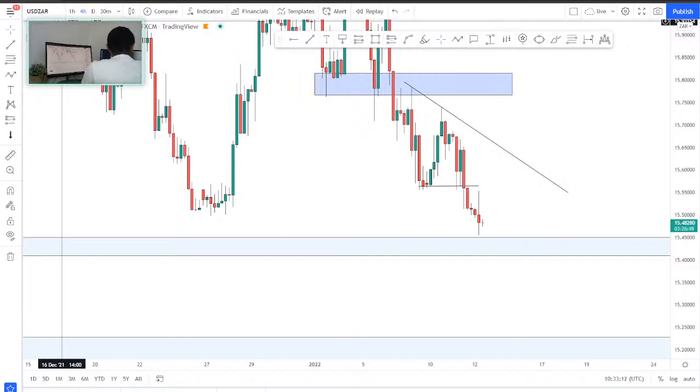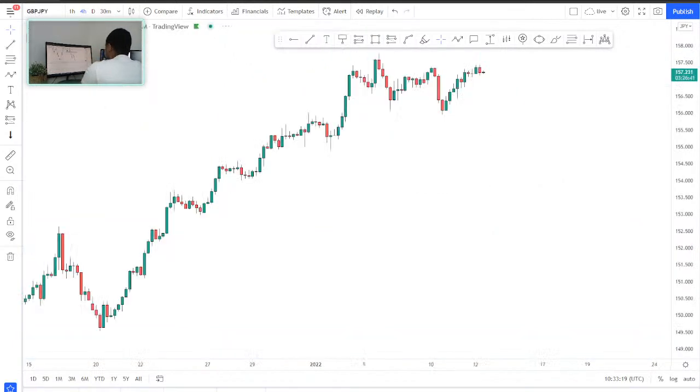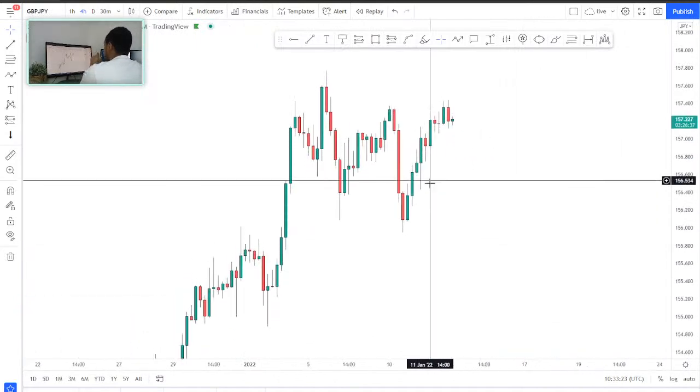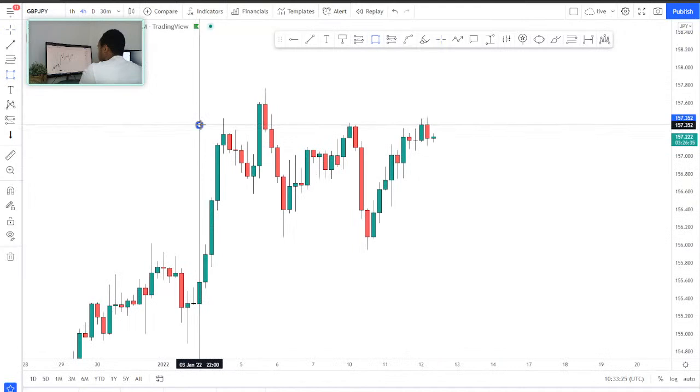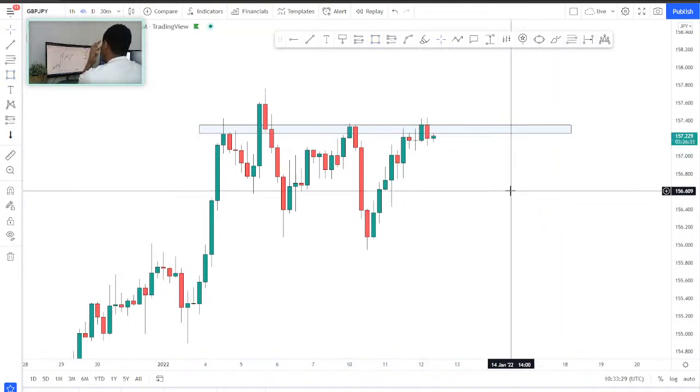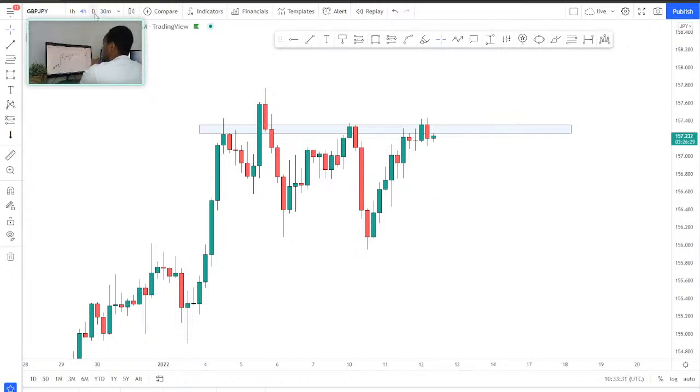Plan to sell pound JPY. What are your thoughts? Sure thing, we'll take a look at that. I hope that was clear for you, Lewis. If not, just let me know. Pound JPY. So yeah, pound JPY coming to some nice resistance here, as you can see, at 157,200. So yeah, if we can hold this, we can see some downside.